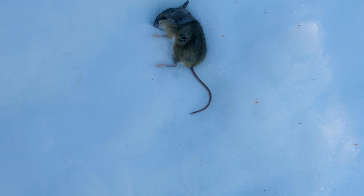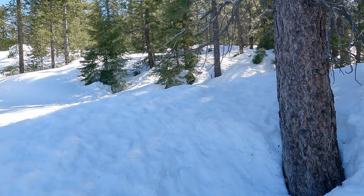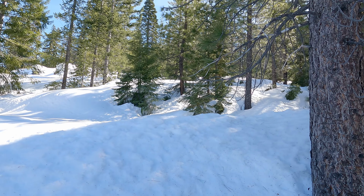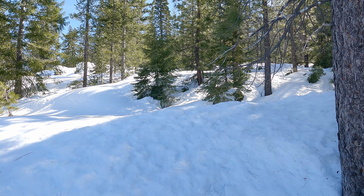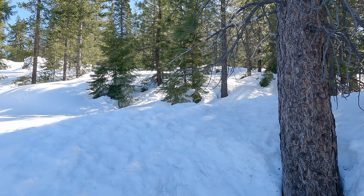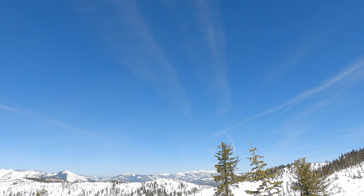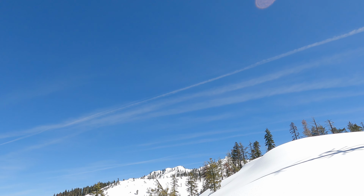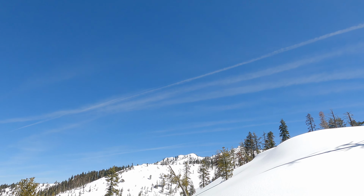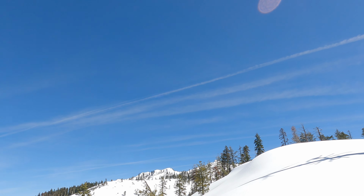Dead mouse. It just died. Oh, it's slow going through here. In somewhat more open areas, the icy snow is actually really stable that I'm just able to walk on it. And there goes my true summit. It's that one kind of right in the middle. And I am less than a mile from it.